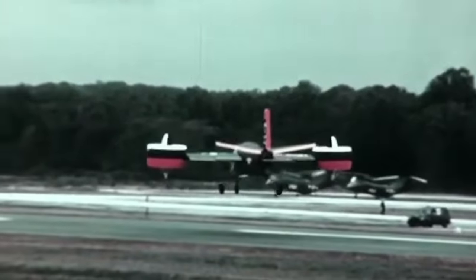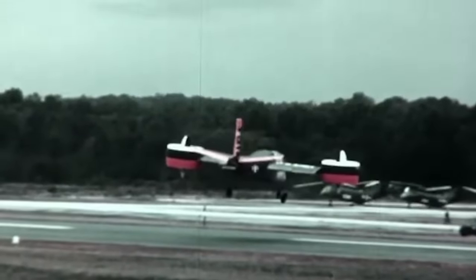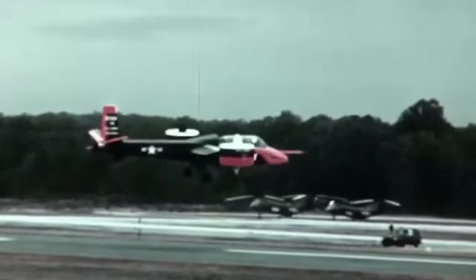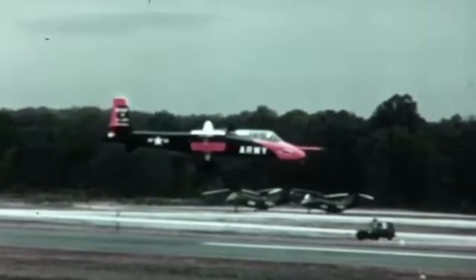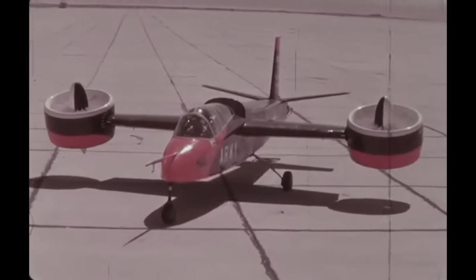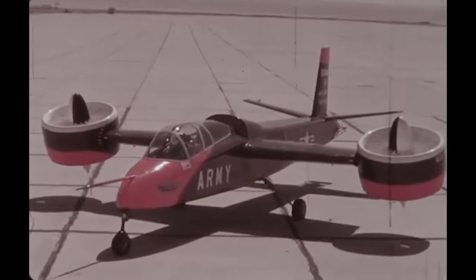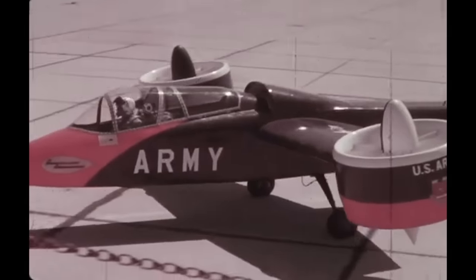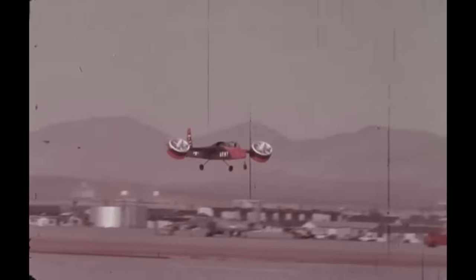Transferred to Edwards Air Force Base in October 1958, the Doak 16 underwent another 50 hours of testing, in the course of which it logged some promising performances. The VTOL's single 825-horsepower Lycoming T53L1 turbine power plant gave it a maximum speed of 230 miles per hour, a cruising speed of 175 miles per hour, and range of 250 miles.